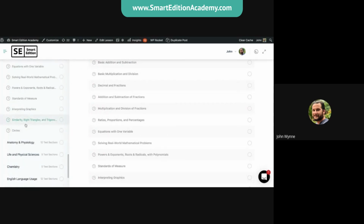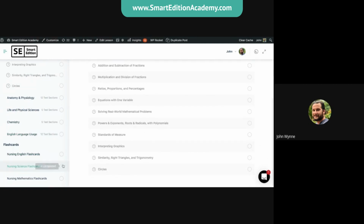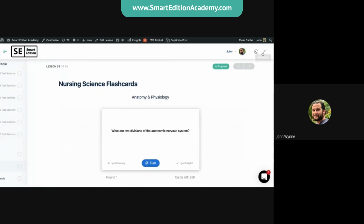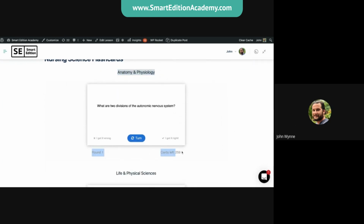And you'll have that for anatomy, physiology, biology, chemistry, English, and down the line. And then the last part is going to be the flashcards. The flashcards are in the lesson modules, and they're broken down into smaller sets of flashcards. So you do have just cardiovascular flashcards in that lesson. But if you want to do a larger flashcard set, you can do the entire anatomy and physiology flashcard set. So there'd be 259 flashcards just in this section.